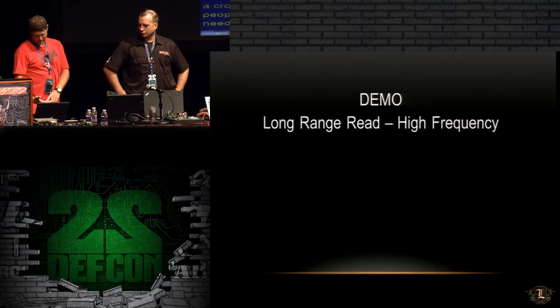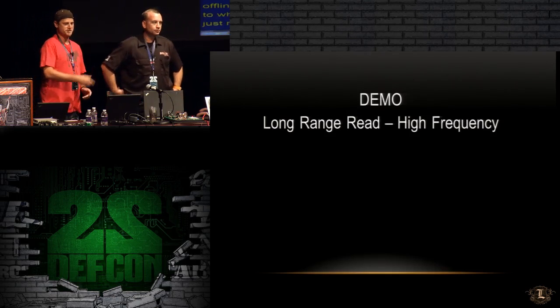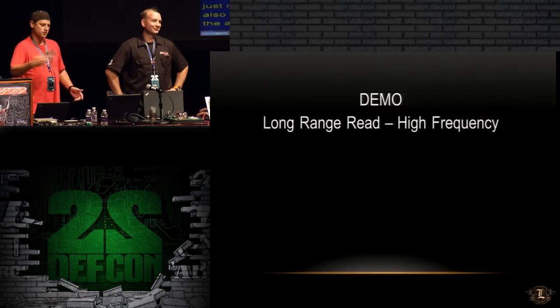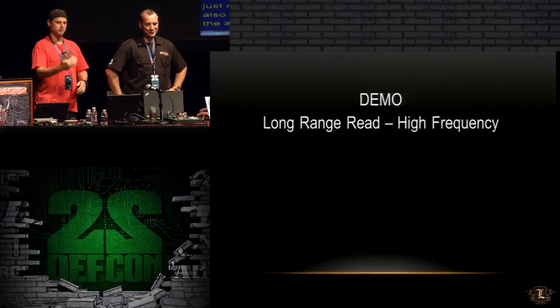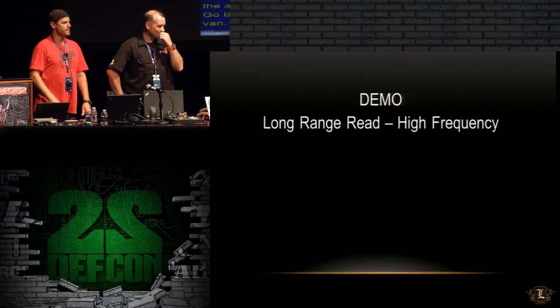So LCD having access to what was read just now, if you have it out in the open, also having the ability to hook up an SD card to it, writes it all to a flat file. Go back to the van, parse through it, find out what cards you need, make your card with some of the other stuff we're going to show you, walk back into the building 5 minutes later.